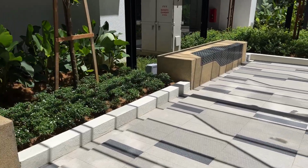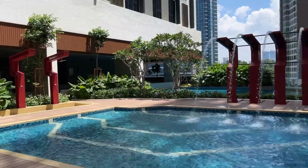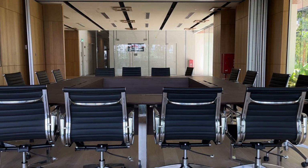And you could also see how the design carries through all the way to just a simple bench. Despite being in the middle of KL Sentral, you get to experience this tranquility throughout the facility. I think that's such a great thing to have.